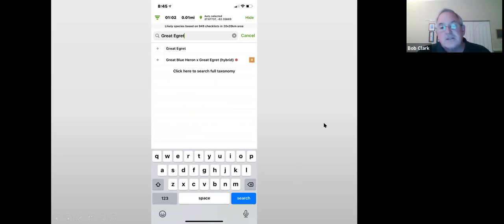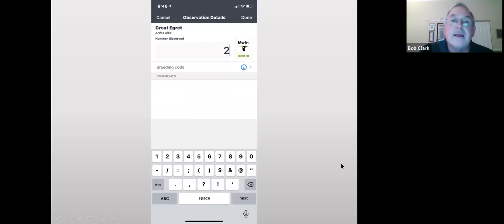Okay, so you see a great egret. So you type that in there, and actually it has a couple variations, but chances are it's the great egret. You would type that in. You can put the number of birds that you saw. You can also put some comments in. There's a comment section, and I'll talk about that a little bit more in a bit.